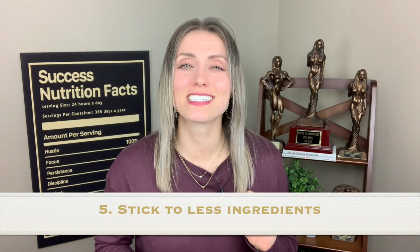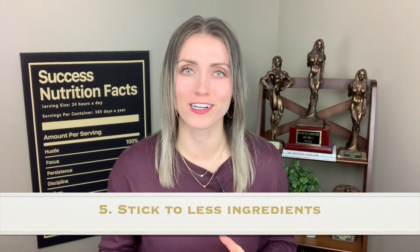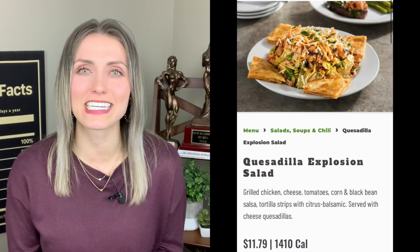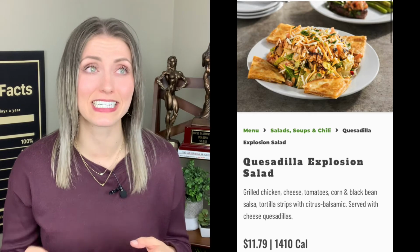Tip number 5, stick to less ingredients. For example, you might think that getting a salad might be a better option, but oftentimes those salads are loaded with tons and tons of different ingredients. At Chili's, one of my favorite salads, and I get this a lot, it's so good, it's the quesadilla explosion salad. It has quesadillas, cheese, beans, tomatoes, all these things.